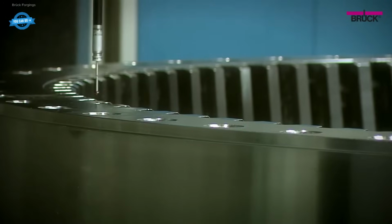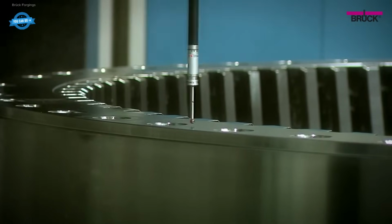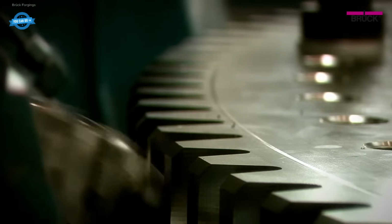We ensure tolerances within hundredths of a millimeter and verify them with 3D coordinate measuring under climate-controlled conditions. Gear cutting is also available for parts up to 7 meters in diameter.